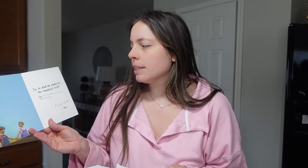This one, the inside of the card says, "I'm so glad we agree on the important stuff." And he wrote, "Like the fact I'm head over heels for you. Love you, girl." So, anyways, I pulled out, I love his. They're so sweet. And there's a couple from me on here.